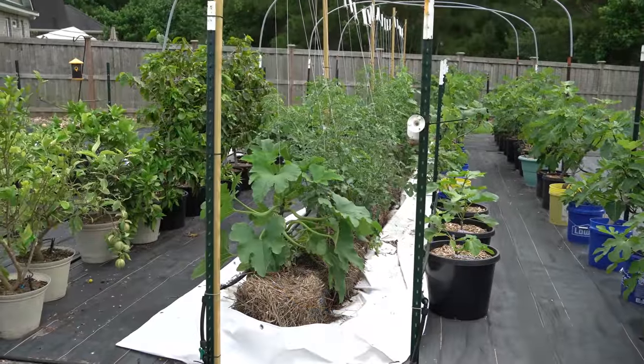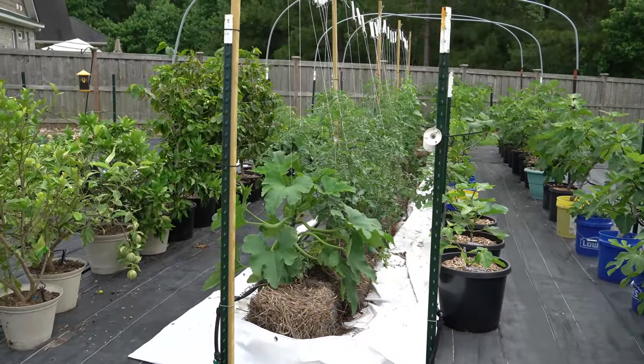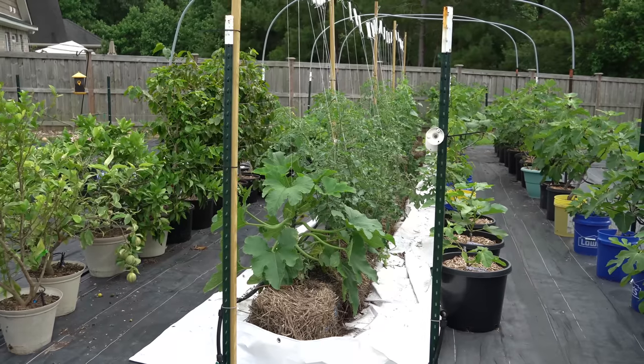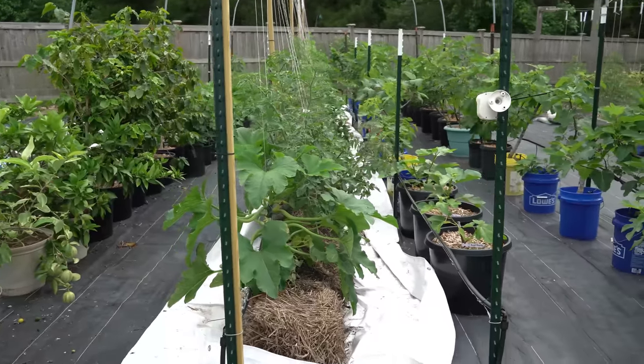And we're going to begin this year's late spring garden tour with my straw bale garden. This is my first attempt at ever growing a straw bale garden, but I'm really happy with how things have turned out so far this year. And we're going to begin on the corner.